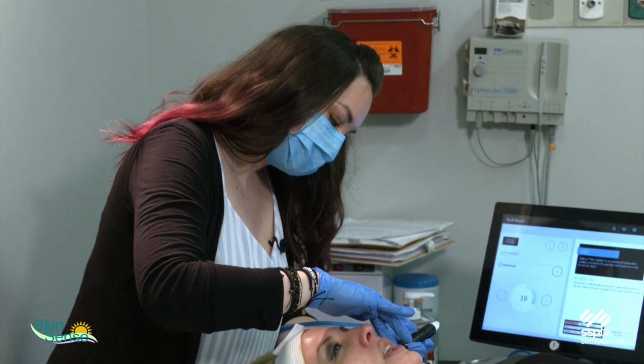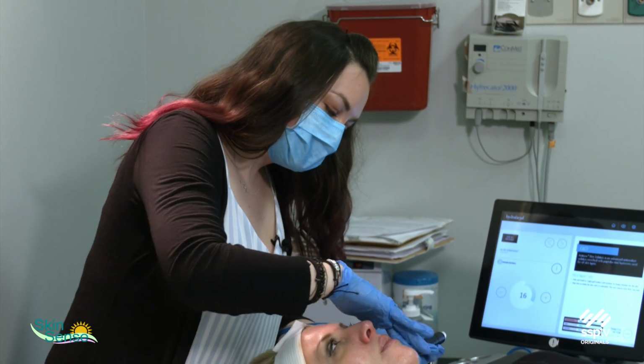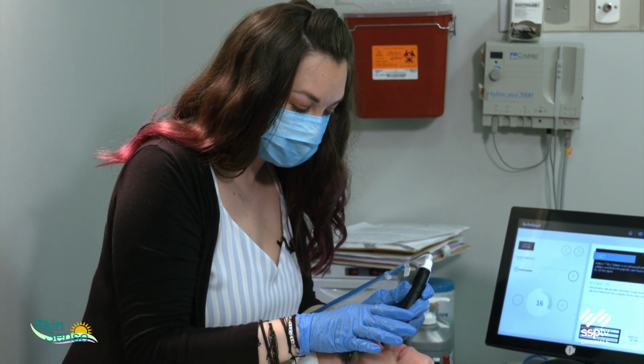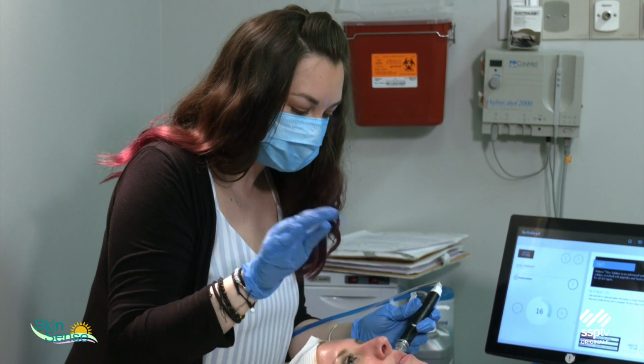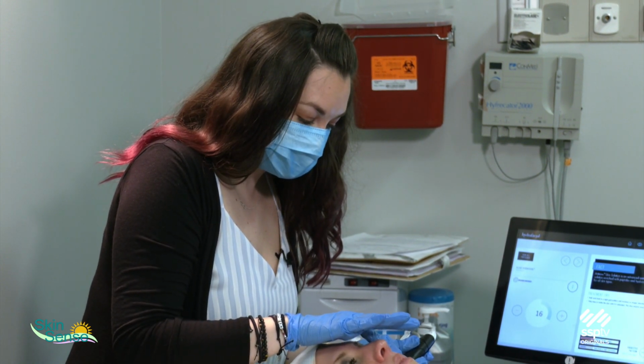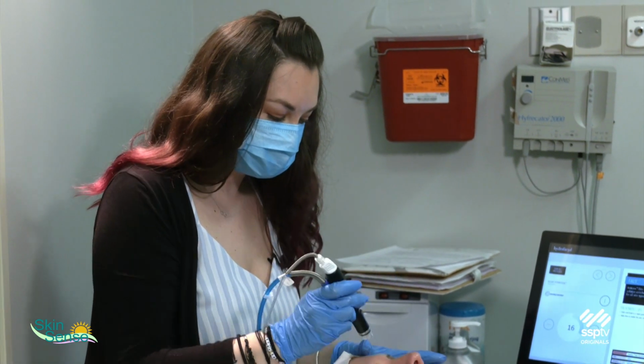What should the first ingredient be? Water? Usually water, and if you see isopropyl alcohol, it's usually the first 5 ingredients that you have to look at. Isopropyl alcohol obviously is just going to dry out your skin.